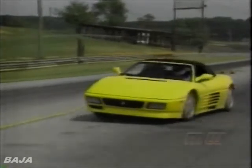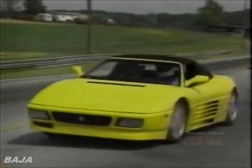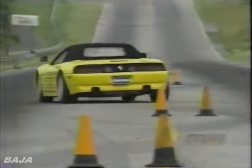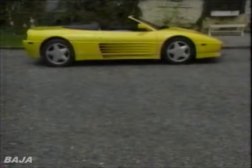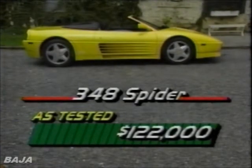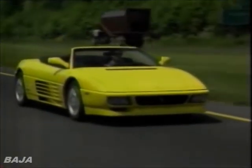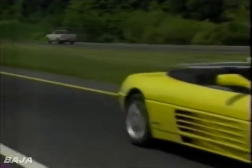Our drivers needed all of their strength to wrestle the Spider's massive cornering abilities through the heavy manual steering and onto the asphalt. There is convertible body flex, but not very much, thanks to the 348's stout chassis design. That's rare in even the most expensive convertibles. And the 348 Spider is certainly one of those, with a price tag of $122,000. Out on the road, the Spider's highway ride remains as firm as that of a standard 348, but the new suspension settings and wider rear track mean a more stable feel. And minimal wind intrusion with the top down means a very pleasant driving experience.